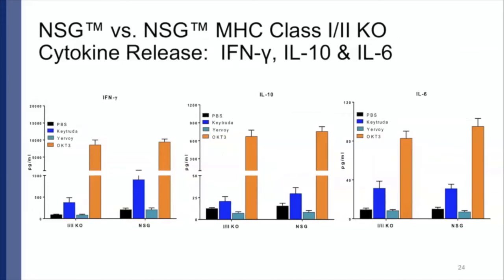When testing whether or not the same donor would have the same cytokine release, we looked at checkpoint inhibitors and then the anti-CD3 antibody OKT3, and found that between the double knockout and the NSG, for all of the cytokines tested, there were practically identical levels of cytokines released.